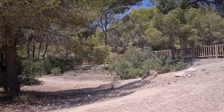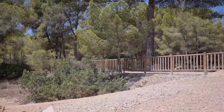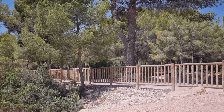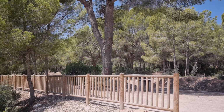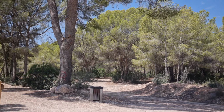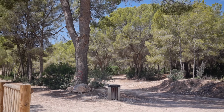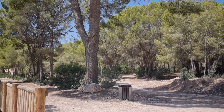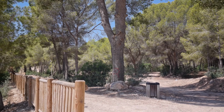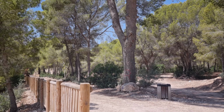Go up and have a look. It is a bit on the rough side. So I think we are in the Moralet Park, it appears.